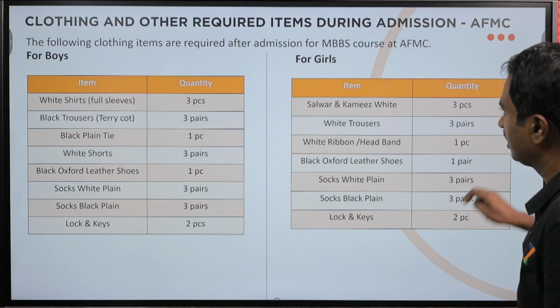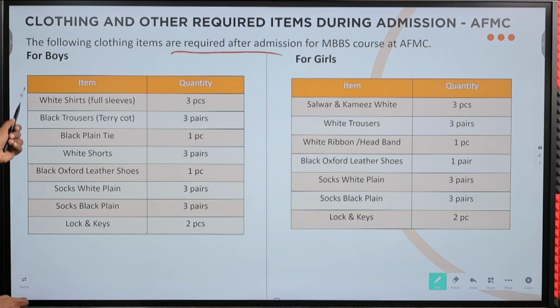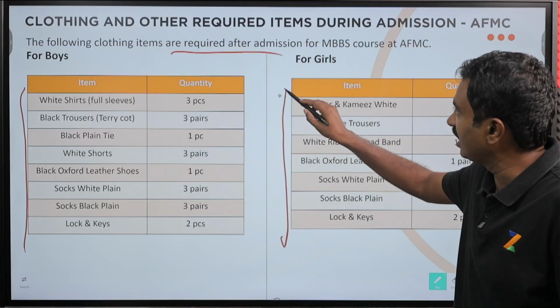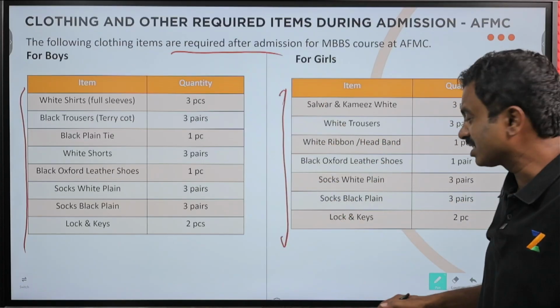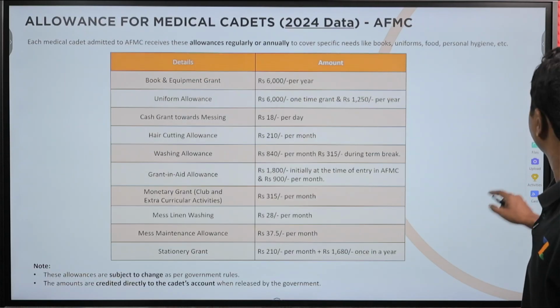You can take them. The following clothing is required for admission. After you join, what is the clothing that is required? These are clear pieces of clothing that you will wear during your entire course, very professionally listed, and you can go through this. All these will be available at AFMC. Don't need to worry about getting all these. They will be available at AFMC itself.